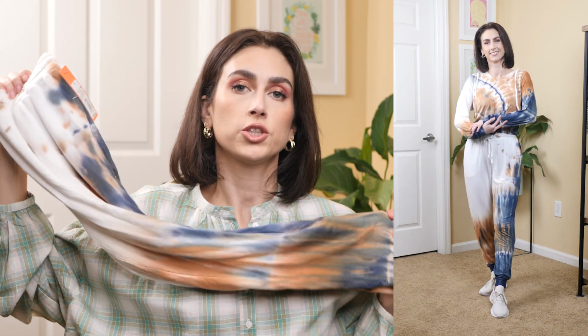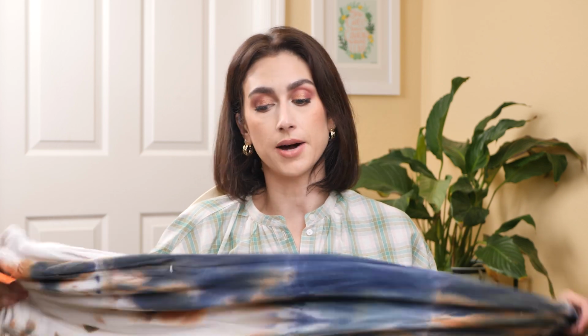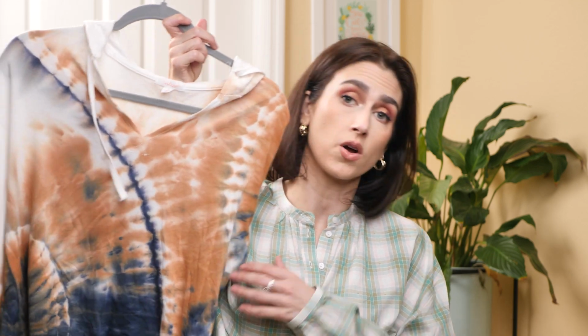I am 5'4". The joggers were a little long on me. I would have preferred them to be a little shorter, but again, if I'm just lounging around the house, it doesn't bother me because they are banded at the bottom. And this is a cropped hoodie, but it's not super cropped. You couldn't see my midriff at all when I wore it with the joggers because the joggers are high-waisted. This was just a comfortable amount of cropped for me. I did get my normal size small in both pieces and they fit wonderful.